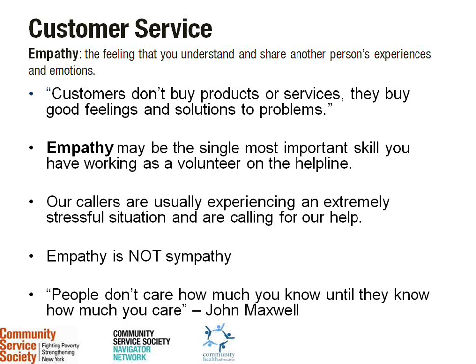So in the final quote by John Maxwell, people don't care how much you know until they know how much you care. Big thing to remember, especially when people are calling. They probably haven't been listened to a lot, so they're going to make you prove to them that you actually care about their situation and that you want to help them fix it.